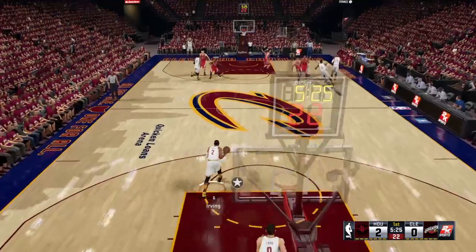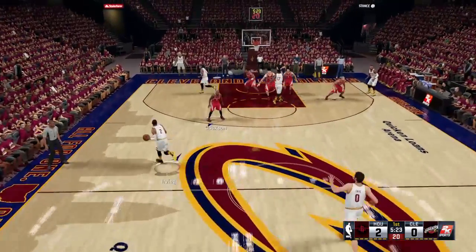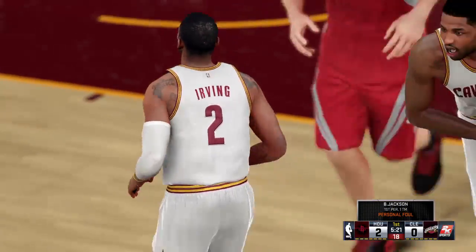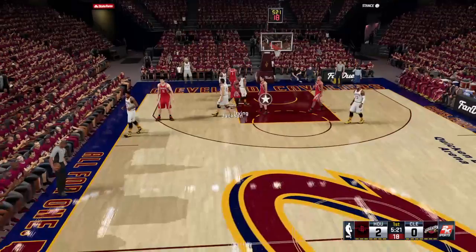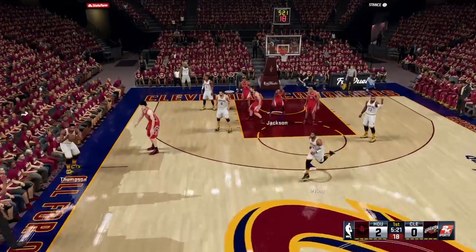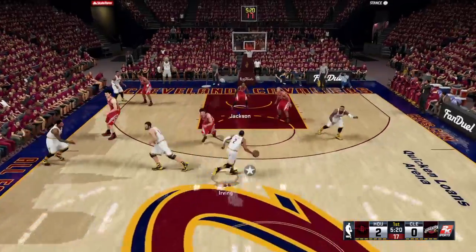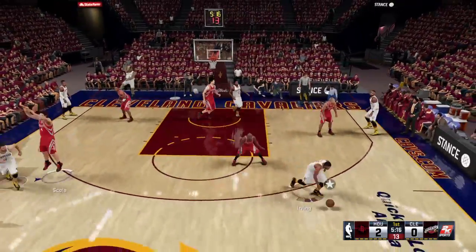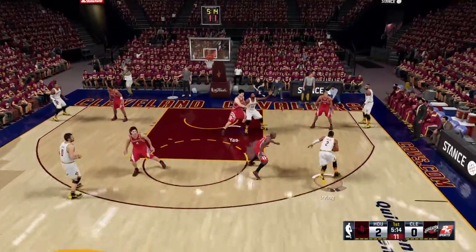Here's Irving. And that's an intentional foul. Really no idea why you're fouling in a situation like that. You know, maybe there's some bad blood between those two. Yeah, but that's no excuse for that kind of foul. I mean, that might be an explanation for it, but certainly doesn't justify it. And even then, it's just not a good play.